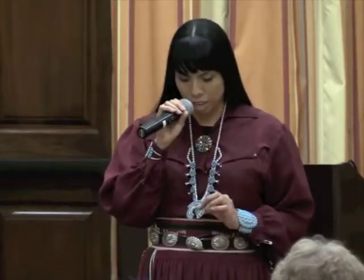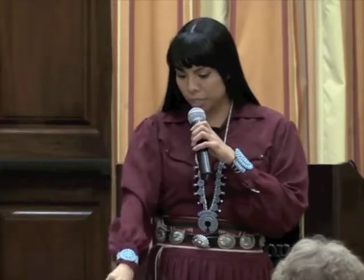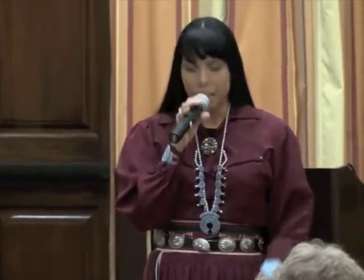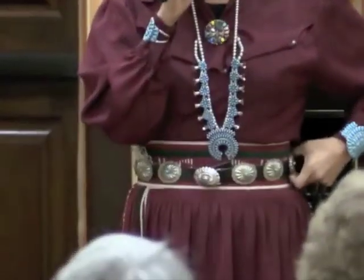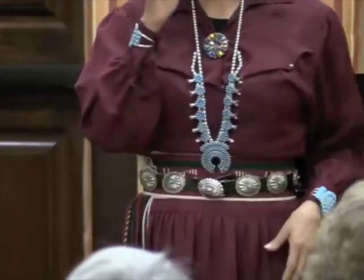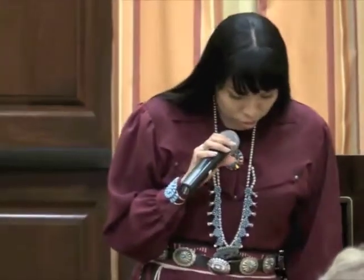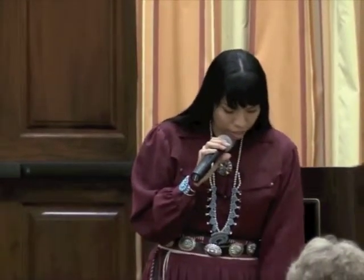This piece right here is known as a squash blossom, and my two bracelets, which each have individual stones set within silver, and my concho belt, and it's on top of a woven sash, and a three-tiered skirt, along with my wrap-up moccasins, which are normally made out of deer skin, and the moccasins are normally made out of cowhide.